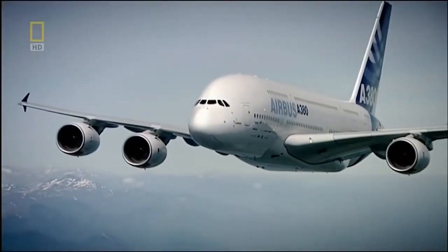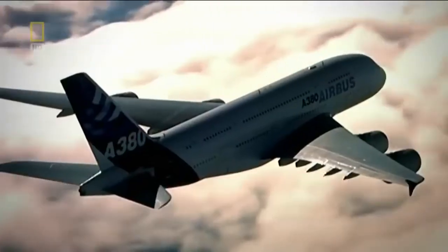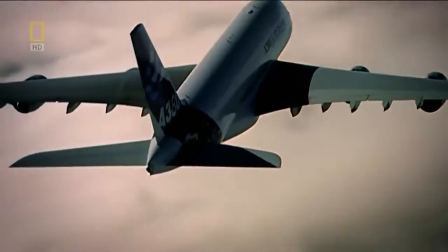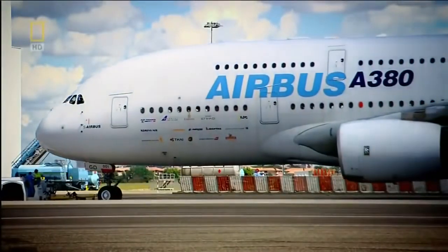When it's in the air, the A380's enormous size is not a problem. But in the next stage of my investigation, I plan to find out why size is a big issue when the A380 is still on the tarmac.